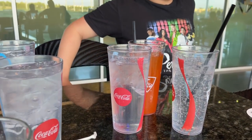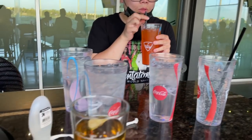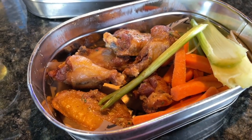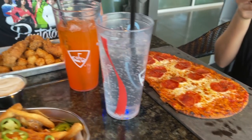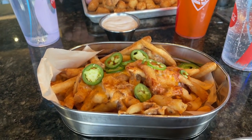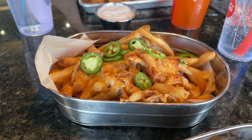So we just have some drinks here. We all have water. What did you get to drink? Sprite. I got Fanta. Orange Fanta. And then I just got a Dos Equis. We just got our food. So I ordered lemon pepper wings. Vanessa got pepperoni flatbread. AJ got chicken strips. Oh, you chose tater tots? Yep. And then we also have cheese fries.